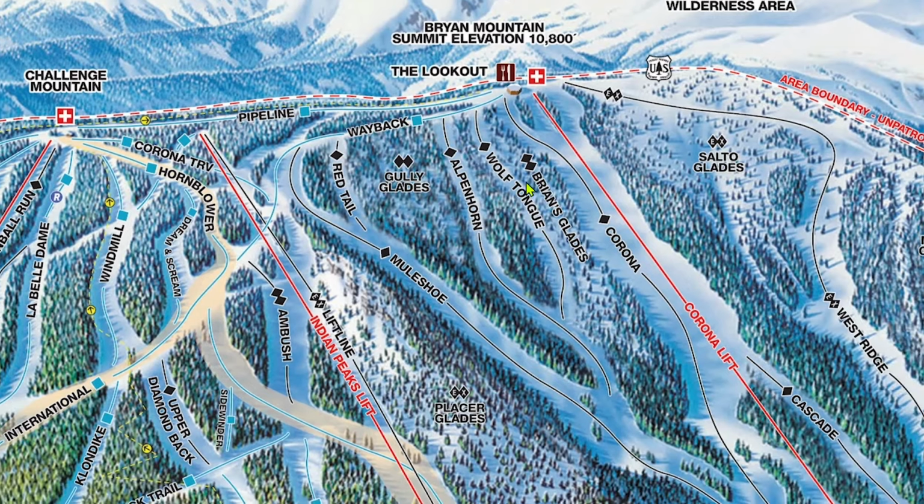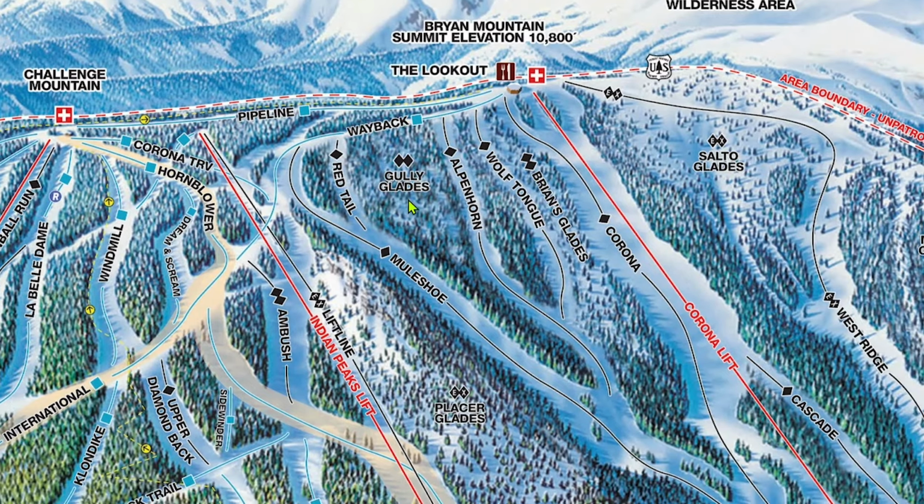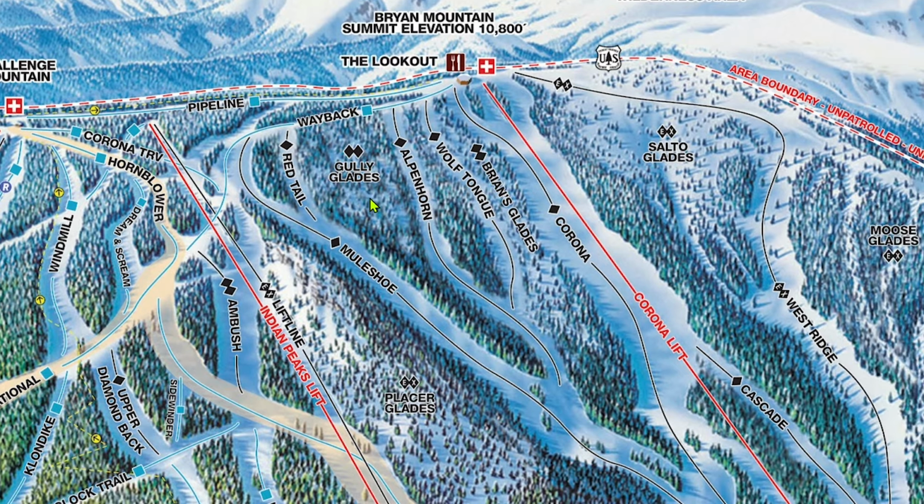Also off the left are 3 blacks and 2 glades. These 3 blacks are sometimes groomed and sometimes not. If you're just looking to ski groomers, you can go a long way back and look down Wolftongue, Alpenhorn, and Redtail, and if none are groomed, you can keep going to Muleshoe. Gully Glades and Bryan's Glades are some of the less difficult glades on the mountain, but they're also some of the busiest.